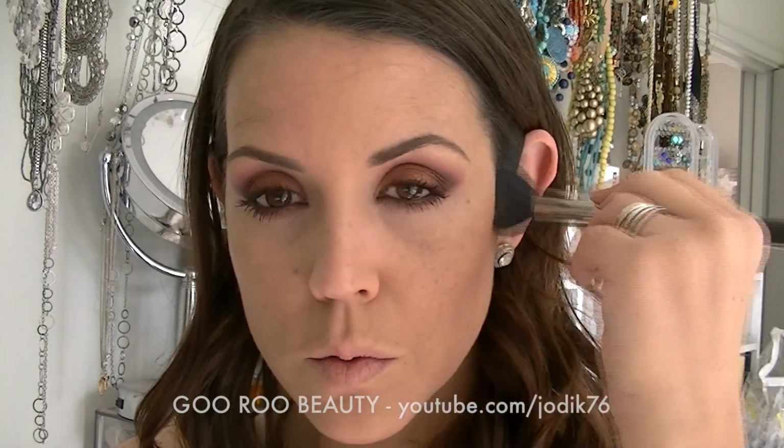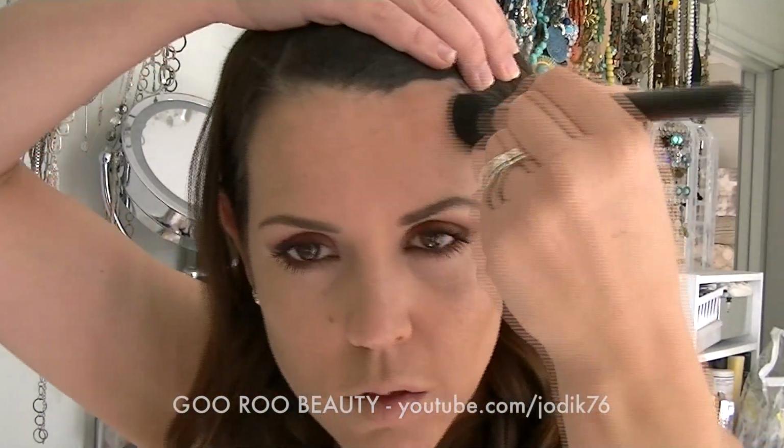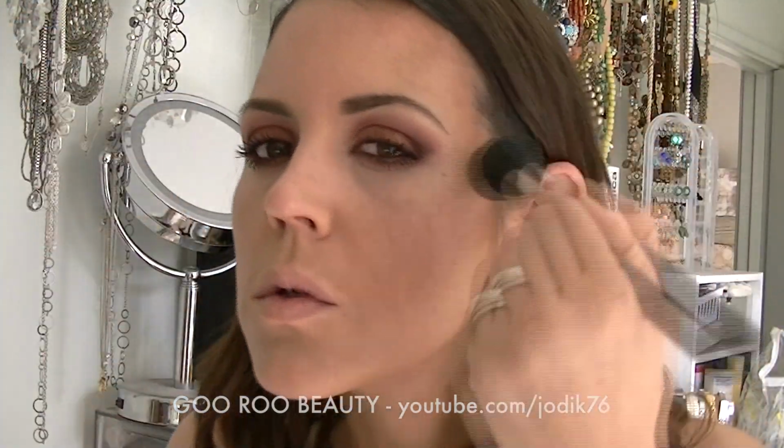Just building that contour there. I wanted something slightly dramatic to balance out the eyes. And contouring also the temples and forehead, and then under the jawline as well.